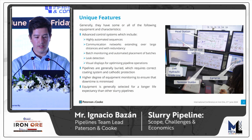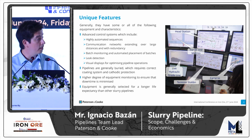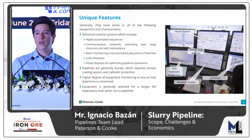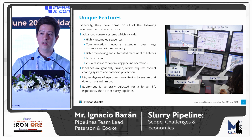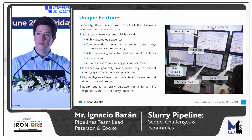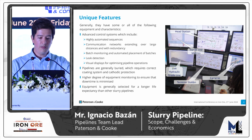Some of the unique features of these systems are advanced control systems, such as in this image that you see. These have highly automated sequences, such as the sequences for how do we start up the pipeline? How do we start up the pumps? What are the sequences when you need to operate and close and open one isolation valve? So these are highly automated sequences in this type of systems. Communication networks extending over large distances. Most commonly used is optic fiber to communicate between stations, and visual displays for optimizing the pipeline operations in the control room.